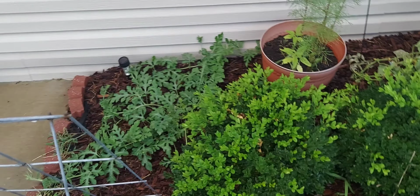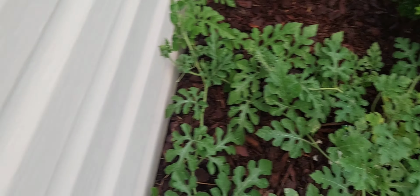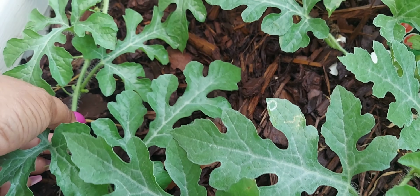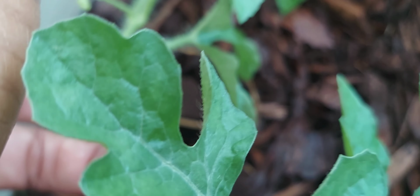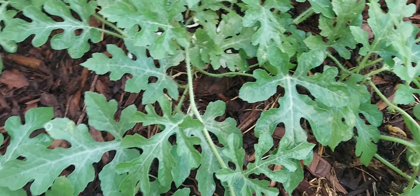Now this is my sugar baby watermelon plant. It's growing. It does not have any watermelons on it as of yet. Wait a minute. I spoke too soon. Look, y'all. Look at that little baby right there. Y'all see that little baby? Oh, so I do got some coming up. So it's one right there.